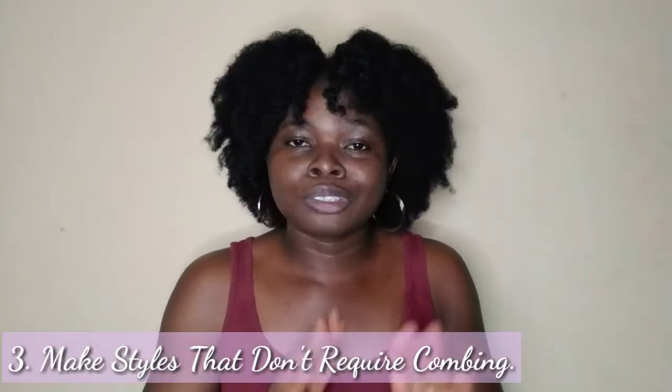So the next tip I have for you guys is make styles that do not require combing your hair. Styles that do not require combing your hair are twist styles or braid outs or buns or bantu knots, wash and go and all that. Because when you comb your hair too often, your hair tends to break. You're actually leaving your hair out, you're not making any protective style. So make sure you're not combing your hair too much. It will really help to reduce breakage for you, and it will help you retain length.